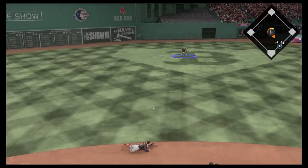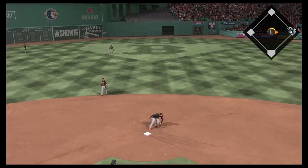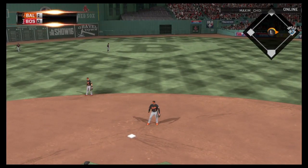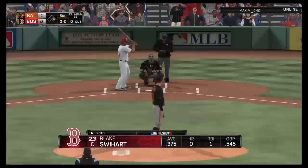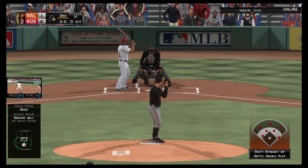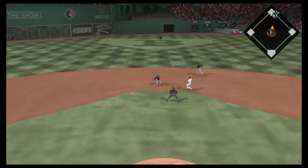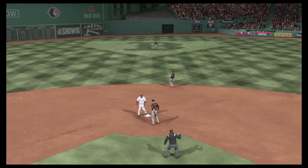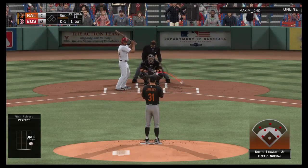Drilled right back up the middle. And a diving effort there, but it'll come up empty. It's a base hit. Digging in now, Blake Swihart, as the switch hitter will take his cuts left-handed here. You know, he's just flat out a better hitter from the left side. He's a switch hitter, but it's no secret. This is his favorite side to hit from. The tag, and he's out. Great job adjusting to the throw and applying the tag in time.